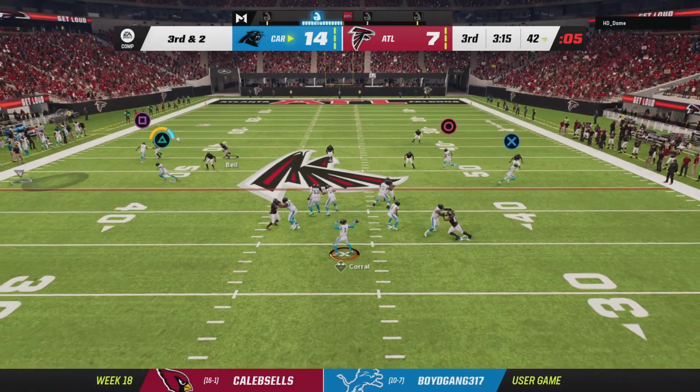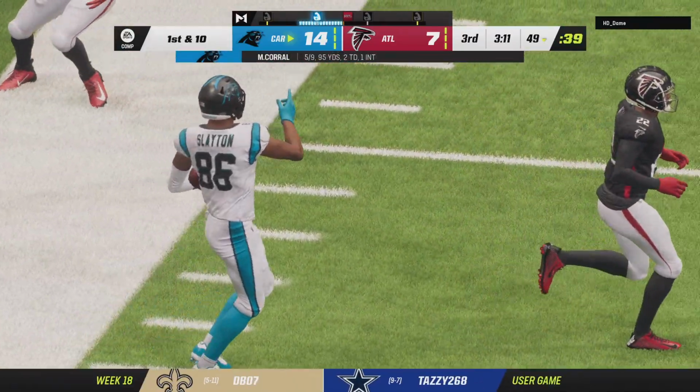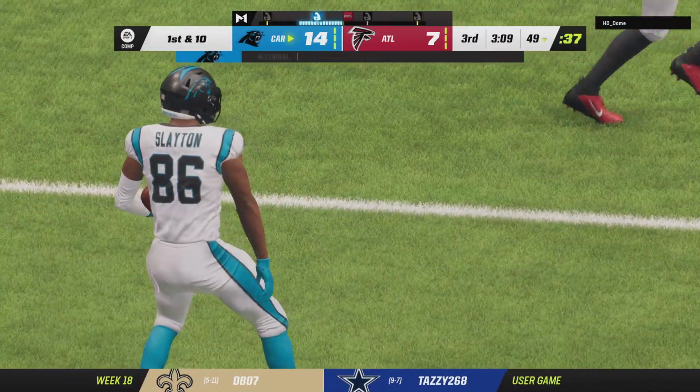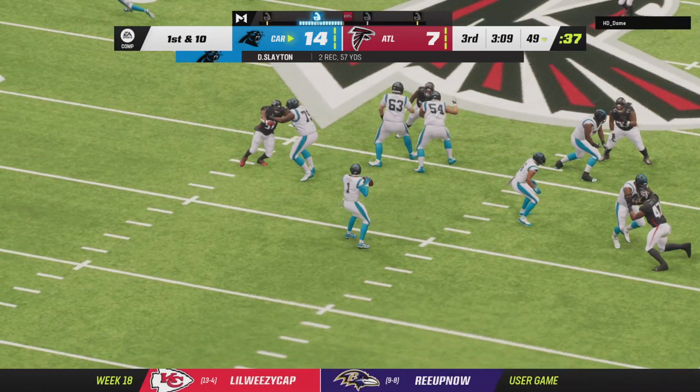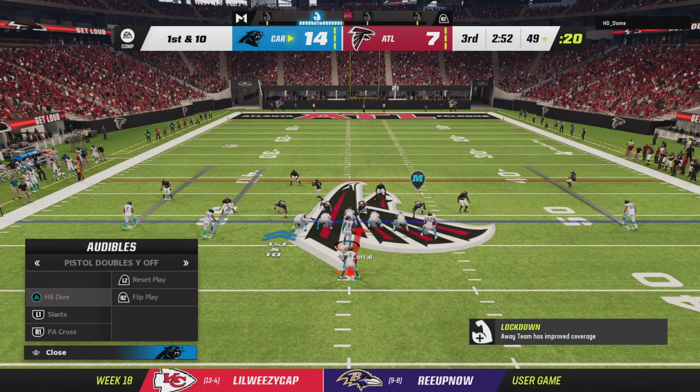Now Corral, 3rd and 2. Toward the sideline, he will have the first down. Good catch. He was able to keep the feet inbounds. They get 6 on the pickup there as the drive will continue.